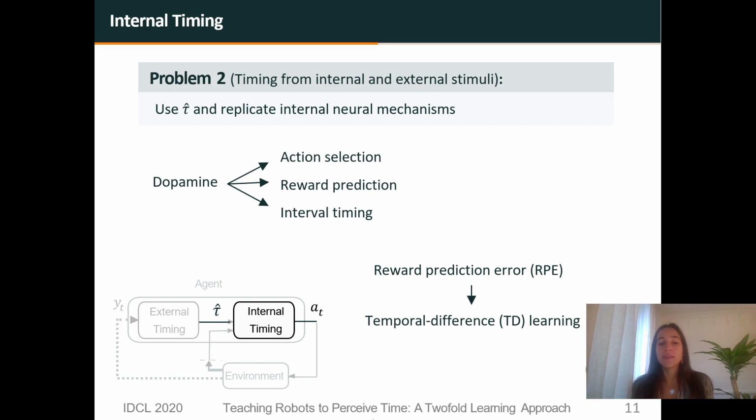So to do this, we have to start by considering how can we replicate these internal neural mechanisms. And something very important that we need to consider is the dopamine neurons, because these dopamine neurons have for a very long time been known to be involved in action selection and reward prediction, and also more recently in interval timing. The reason is because they encode a certain reward prediction error. So this basically measures the difference between the received rewards and the rewards that was expected.